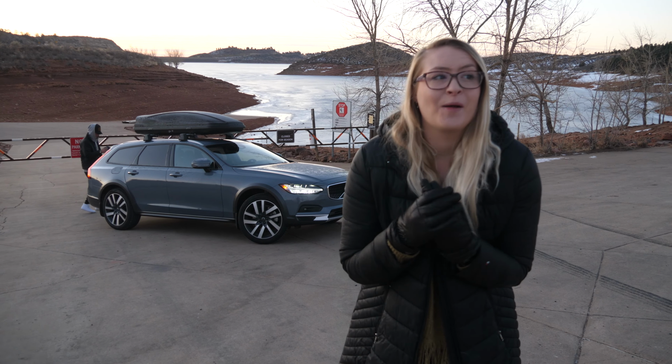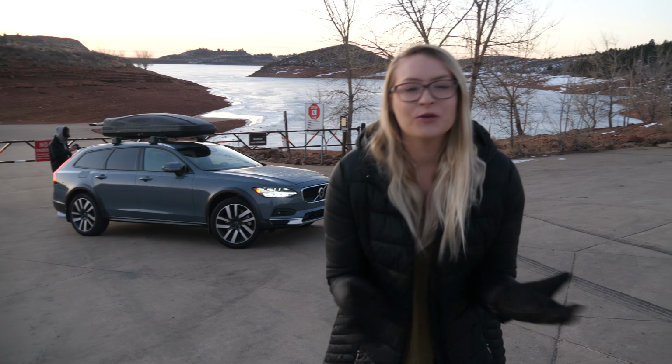Volvo on a beautiful tour pretty much of Colorado. We're starting from sunrise to sunset, so it should be really beautiful. Come along with us today.